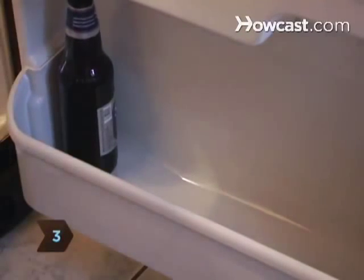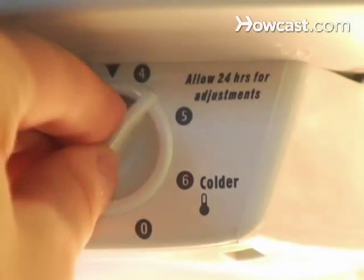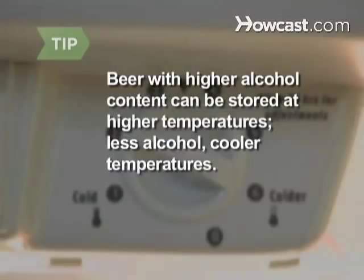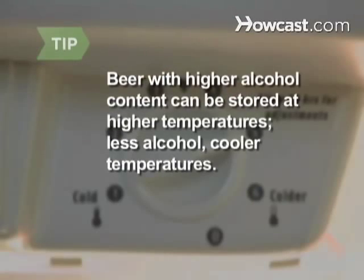Step 3. Place your beer in a cool spot, such as a beer cellar or refrigerator, with temperatures between 45 and 55 degrees Fahrenheit. Over time, heat will spoil your beer. Beer with high alcohol content should be stored at warmer temperatures, while beer with less alcohol should be stored at cooler temperatures.